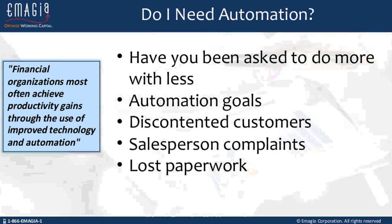Are you seeing that you might have complaints from your salespeople? Historically, sales and credit had, at times, an adversarial role. Are you seeing a lot of complaints from your salespeople? Are they coming to you saying the customers are complaining about the new experience when they join your company? Or they want to buy more product and it's taking too long to increase the credit limit. All these things, you can lose customers and it can be a detriment to your relationship as a professional with your salespeople. Are you losing paperwork?